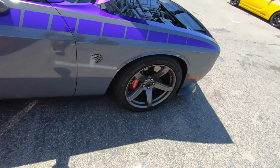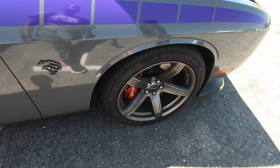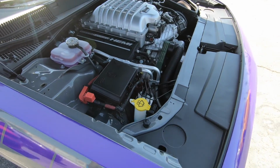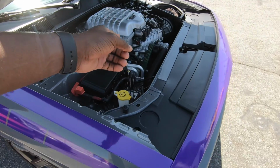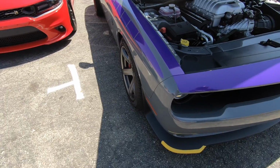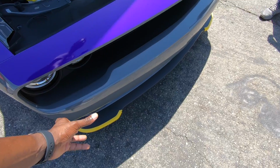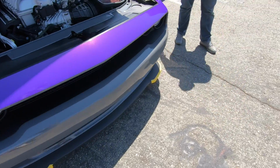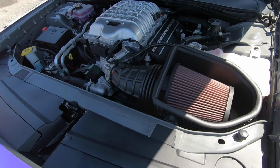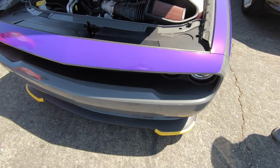Oh yeah, Hellcat. Redeye. Have you ever driven one of these? It's supercharged. This might be the 2019 model. Good Lord, that's a big filter, man. I always thought this was a part of the car, like it was painted on there. It's not. It can come off. God, this thing is huge. That's like 10 times mine. That's probably like 3 times yours.